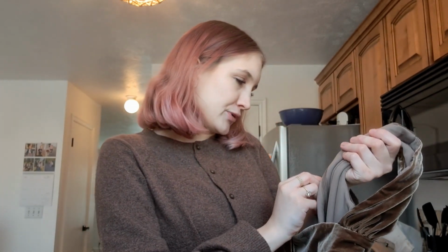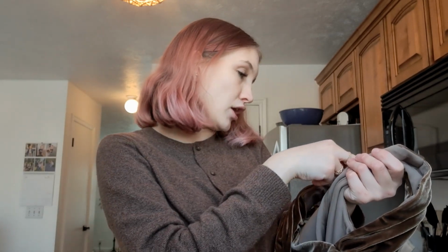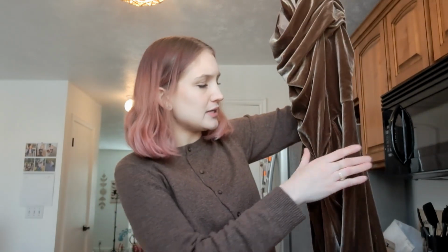I was so stoked to find this next thing. It is a Tadashi collection dress. Now I have one other Tadashi dress in my reselling inventory, but it's a size small, and what I liked about this was it's a size extra large, and it is velvet, so that's pretty amazing. And it's maxi with a slit, so there's some sexiness to it.